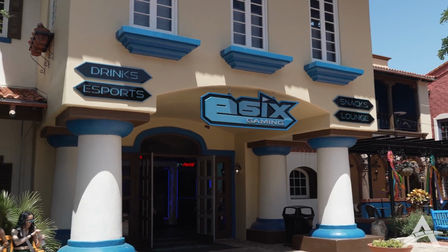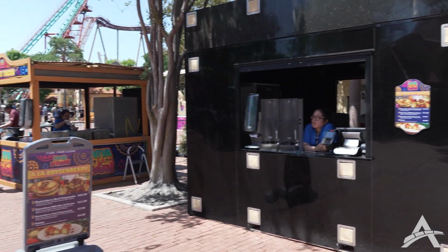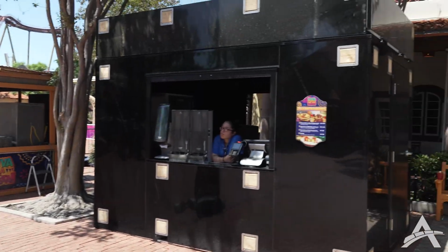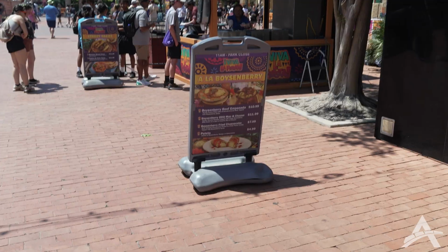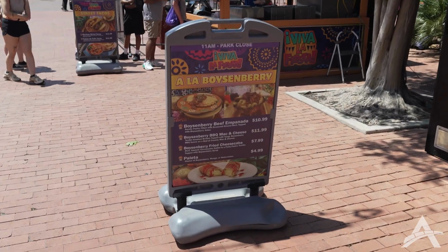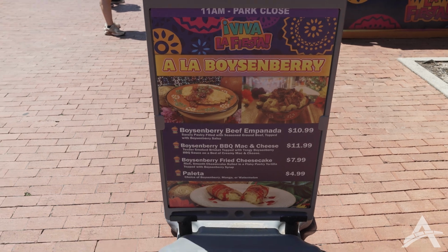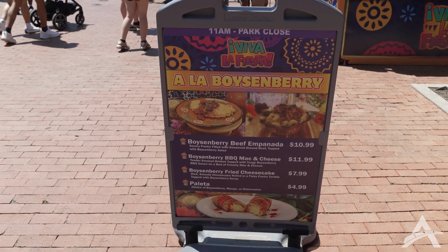Right here outside of E6 is where you start to run into your food booths for Viva la Fiesta. The first one you'll see is like a big black booth. These are some new booths that they're gonna have popping up here at the park. But you run into the boysenberry booth. So we were just looking at that boysenberry merch. Here's where you can actually try some if you want to try.